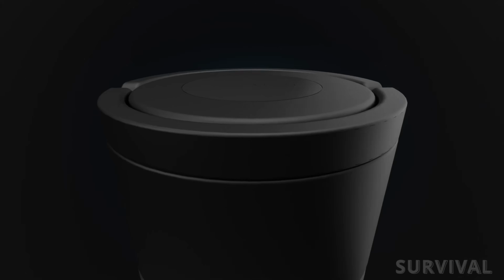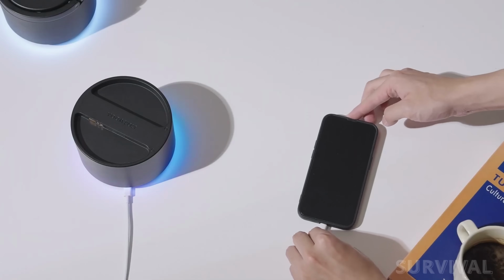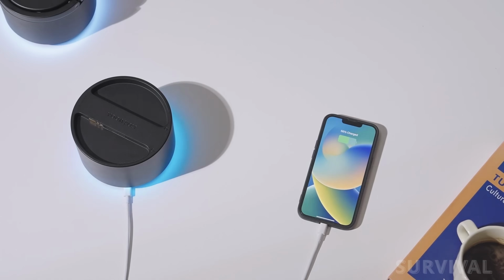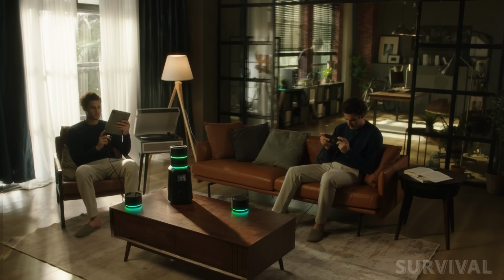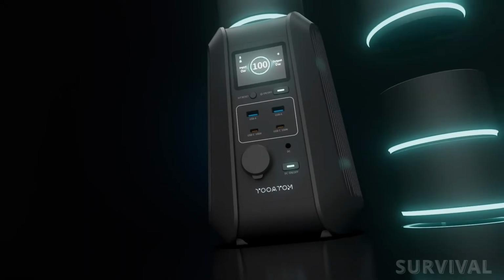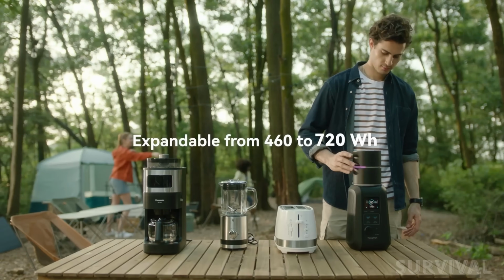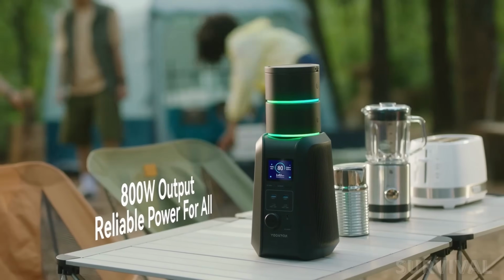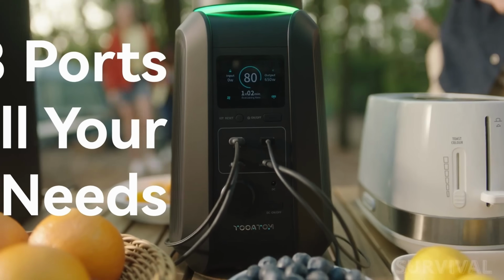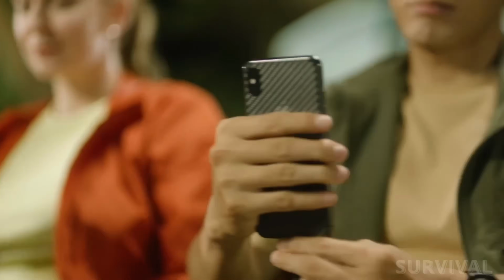The standout feature of the Origin 800 is its swappable batteries. Each battery is a standalone power bank with an impressive capacity of 86.4 watt-hours and a two-way 60-watt Type-C port. Designed for independent use and quick recharge, these batteries allow you to effortlessly expand your power supply from 460 watt-hours to 720 watt-hours. The Origin 800 offers a remarkable 800-watt AC output with an impressive array of 13 output ports, allowing you to simultaneously charge multiple devices.